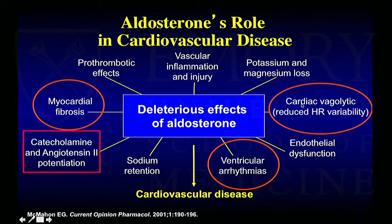And this baroreceptor desensitization is very important because you don't have a way of turning off persistent activation of your adrenaline. So baroreceptors are the way the brain senses that you need more adrenaline. If baroreceptors are not activated, then the brain thinks you don't have enough adrenaline, and will keep going with that. And it's very, very important.